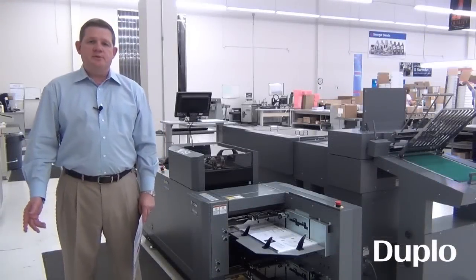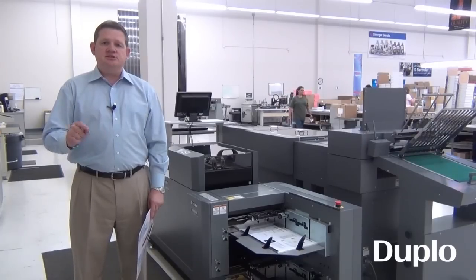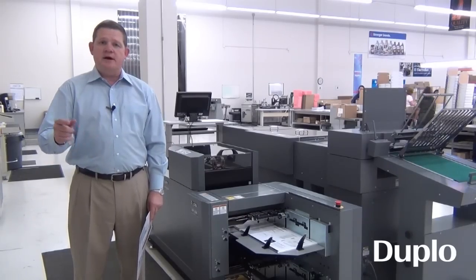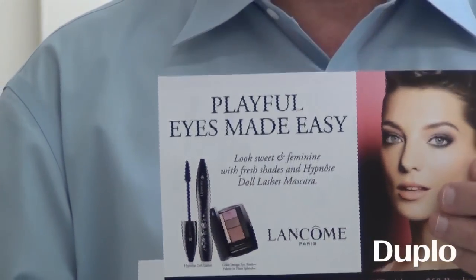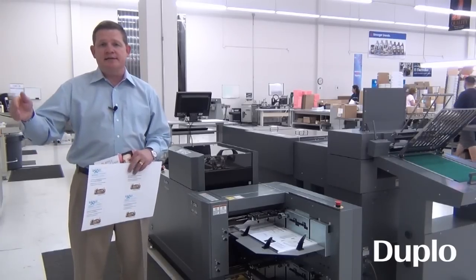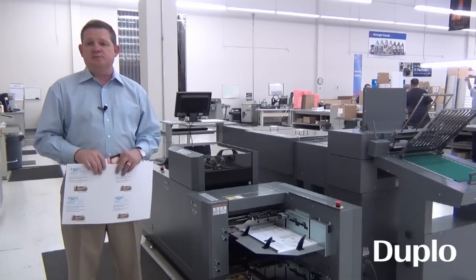Another piece of equipment that we got from Duplo was our Ultra 200A UV coating system. What was appealing about this is that we needed something that we could UV on both sides. We also needed different types of UV. We needed what we consider to be just a regular UV as well as a matte. And that's what we did for this particular customer, we put a matte finish. Customer loved it, still protected it, so when it got to the end consumer, it was a very high branded piece that met our customers' expectations.